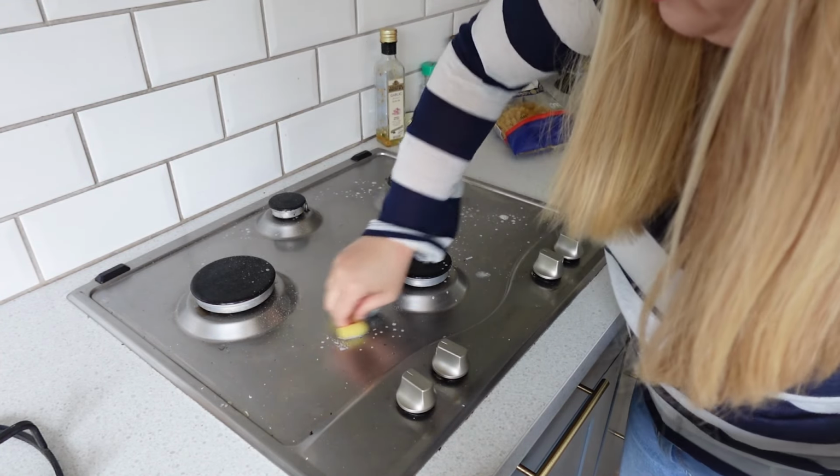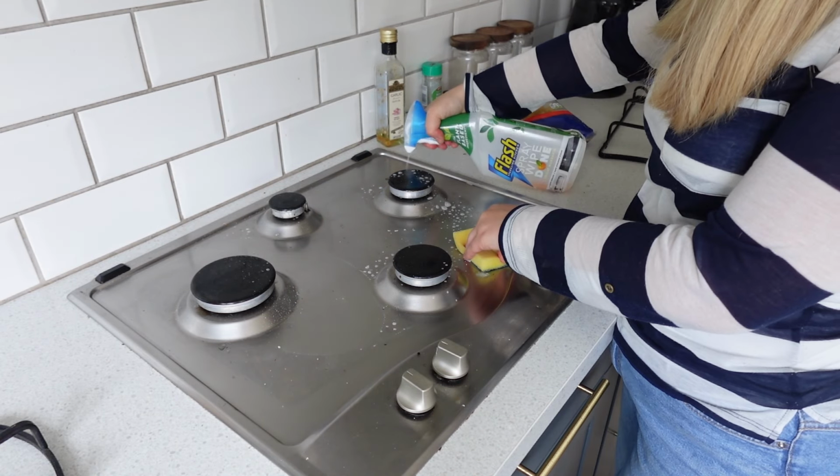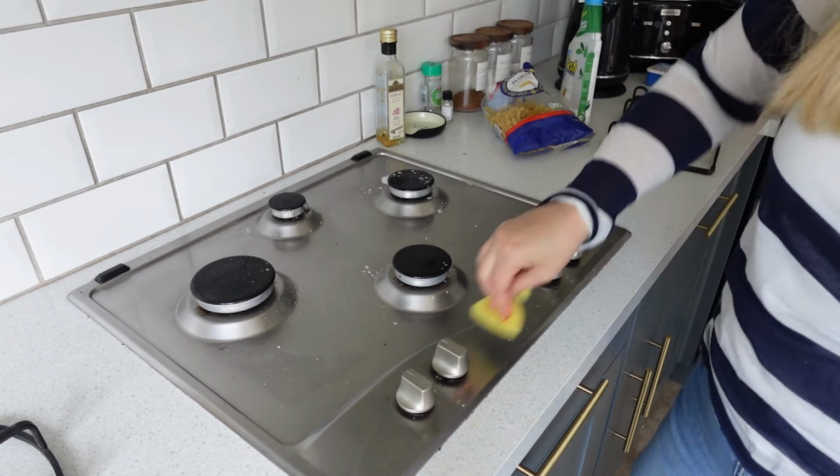Definitely the hob needed a clean. Actually, this was the messiest I've seen it in a while, so I'm just giving that again a real good clean and just resetting everything.